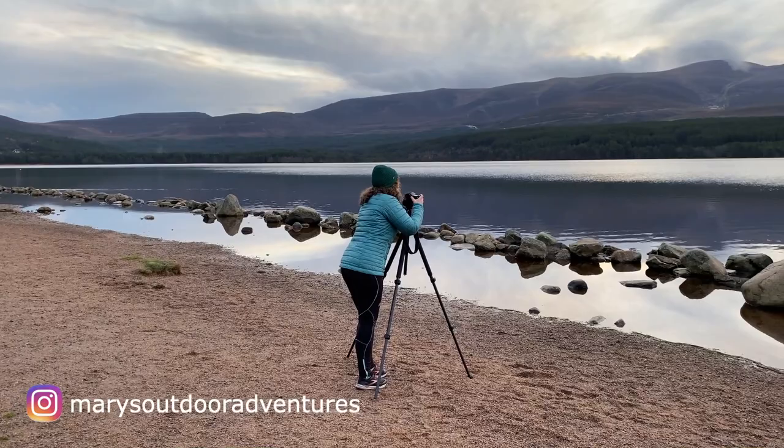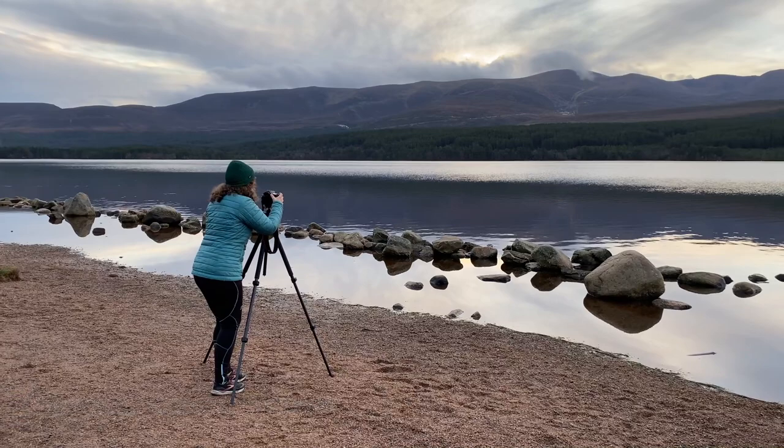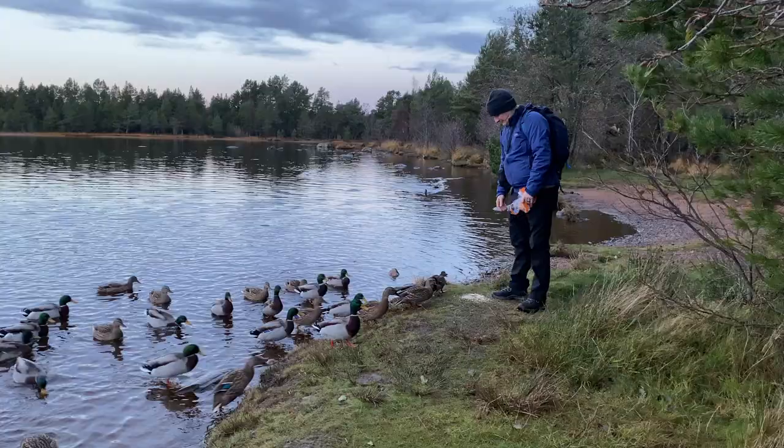It was a perfect start to the day, photographing Loch Morlich with views of Cairngorm Mountain as a backdrop. And of course, Derek making friends with a raft of ducks.